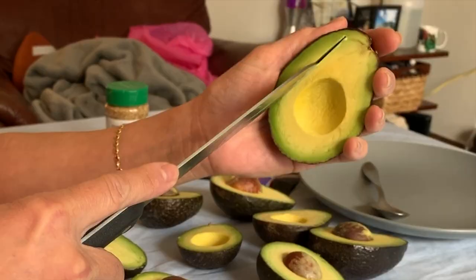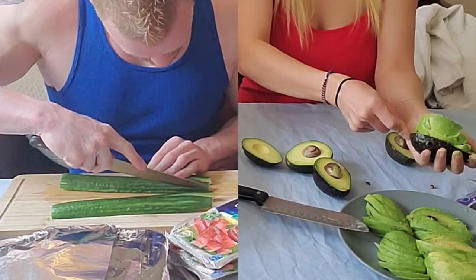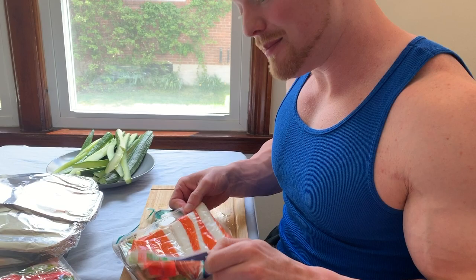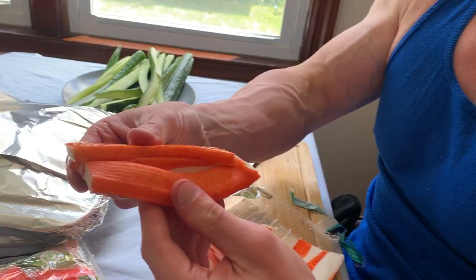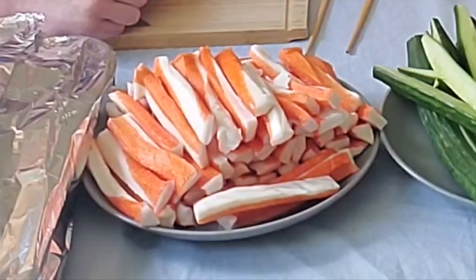Kids at home, don't cut towards your hands. I am a big fan of imitation crab, personally. They're like an ocean hot dog. I like string cheese.